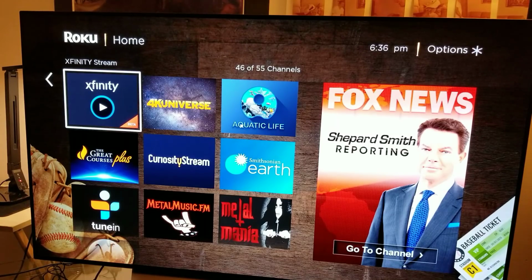So, plus, not to mention that it has a truckload of 4K content, HDR. So it's definitely worth it, $90. Trust me. And if you can get it for 60, it's a no brainer. You go with it right away.